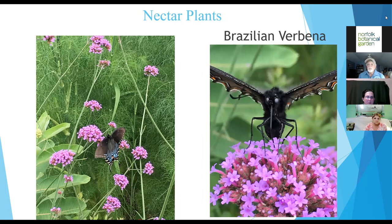Brazilian verbena, the first varieties of these that came out were very tall and would tend to blow over a little bit. They had very skinny stems with those nice little clusters of flowers, but again, attractive to butterflies. This is actually a melanistic female tiger swallowtail, an interesting one to have. The newer varieties, there's one called Lollipop that's actually a dwarf, so I don't think it gets much more than 24 to 36 inches, and that's still going to have that skinny stem with a nice little cluster of flowers. A good variety.